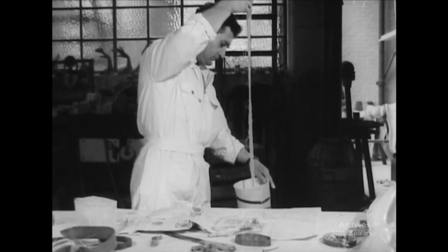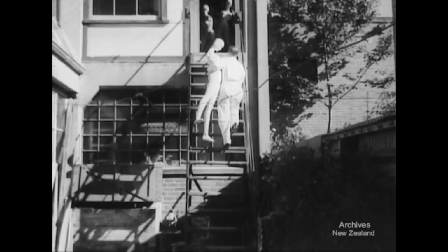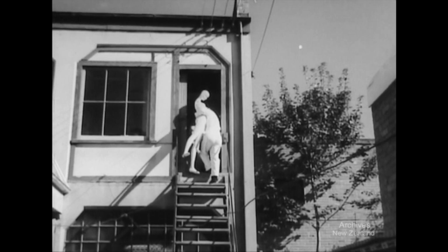In this Dunedin workshop, it's shop window mannequins. Replacing the easily chipped plaster of Paris, fiberglass is the ideal medium. It's easily handled and gives a perfect surface.